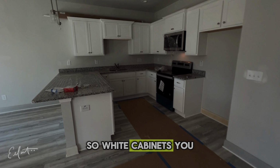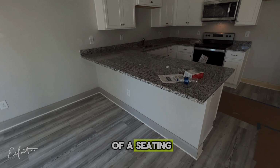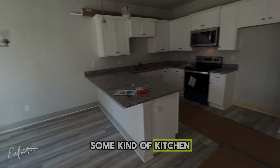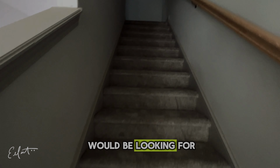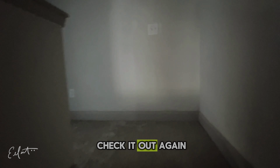So white cabinets, you got a bit of granite, not too high end. This is set up for a little bit of seating. Don't know if you can necessarily do that if you were going to put some kind of kitchen nook table there, but either way, exactly what this area would be looking for as far as a rental. Little townhome, little 3-2. Let's go upstairs and check it out.